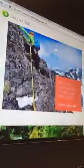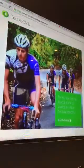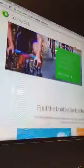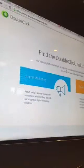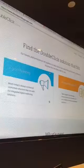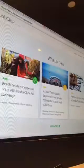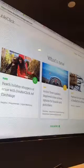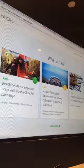So, for advertising agencies, it gives them more information about how to get leads, what is working, what the resources are. That's what it's for, okay? Find the DoubleClick solution that fits your digital marketing or revenue management. So this is only for, like I said, digital advertising and marketing agencies. For instance, it tells you right here what's new, like the holiday shopper information, payment IDs and whatnot. So there you go. That is DoubleClick from Google.